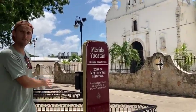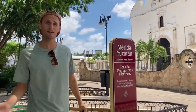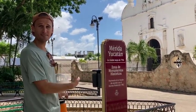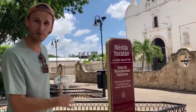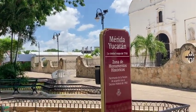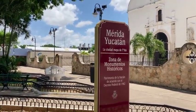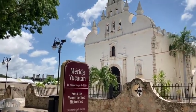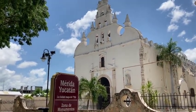Here you'll see the Zona de Monumentos Históricos plaque. You'll see this all over Merida, because back in 1982, the national government decreed that this was an important place that needed to be preserved for cultural purposes. So now, tourists get to enjoy the renovations, the restorations, and really the upkeep of the area.